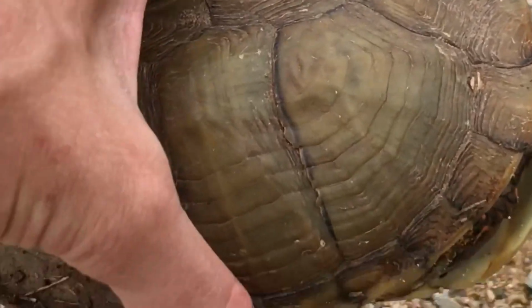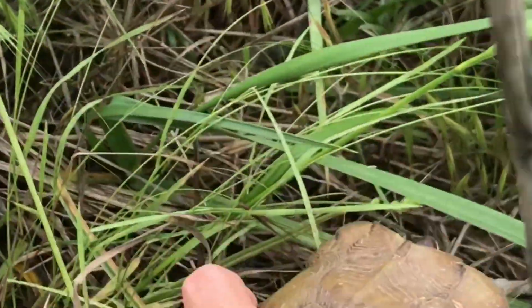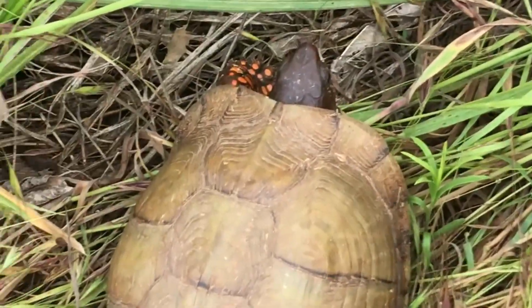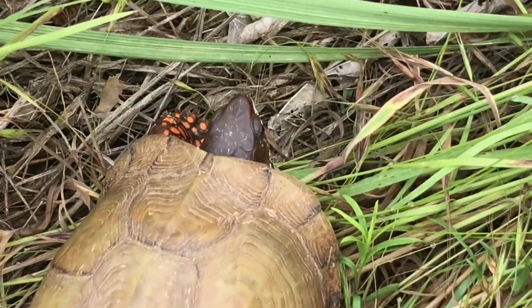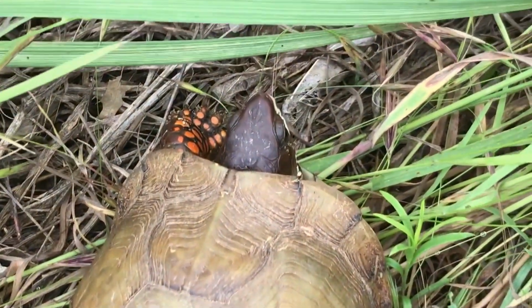Alright. Let's get you off the road then. There's a nice little patch. Right there. There. You're a pretty guy, you know that? Look at that leg.